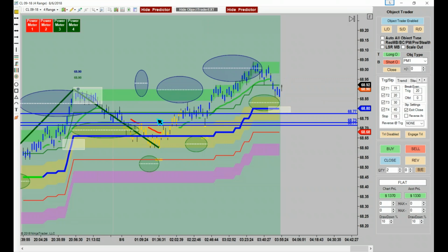Okay, but we're looking for this area right down here. Let's see if we can get it. Got it going like 50 times.